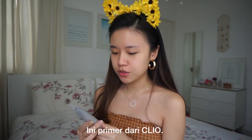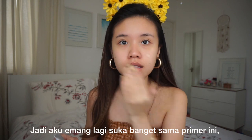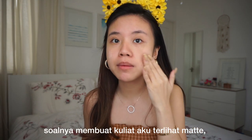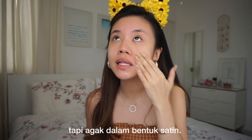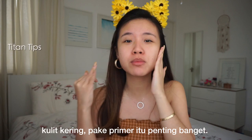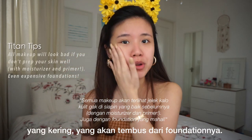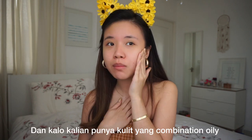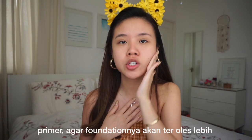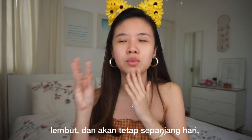This primer is from Clio. I've been really liking this primer because it does make my skin look matte, but in a satin way. Like, it doesn't look dry. If you have dry skin, it's important to prime your skin, moisturize it so that you don't have dry patches that will show up through the foundation. And if you have combination oily skin like I do, it's important to put primer on so that the foundation will go on really smoothly and last all day and it won't melt.